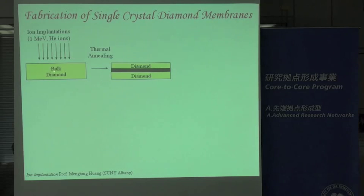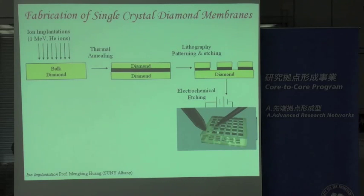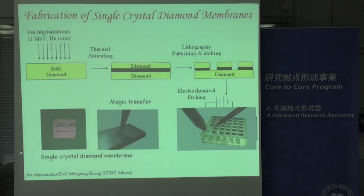So that's the process. You have a bulk diamond, you anneal, implant, you pattern with photolithography, you have this bath with patterned membranes, you're doing some photoelectrochemical etch, all these processes are known. And then you take a pipette and dip and transfer, and you have a nice diamond membrane. Okay? So, I mean, this transfer with a pipette is actually a bit tricky, but, you know, nothing that a few students and a few postdocs can't do over a few months of being locked in the lab with no food. No, just kidding. And this is a really 240 micron diamond membrane.